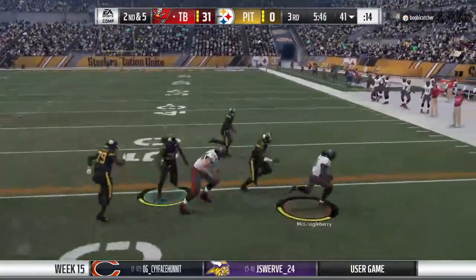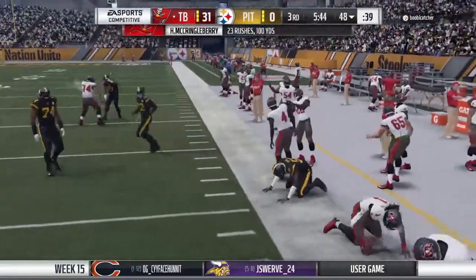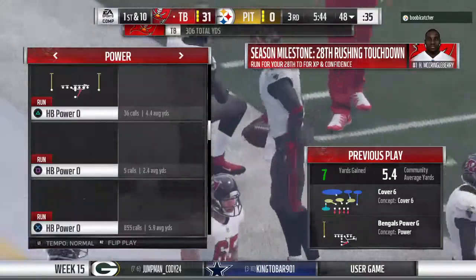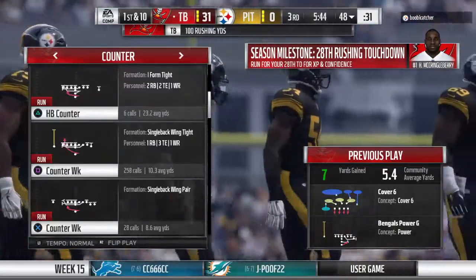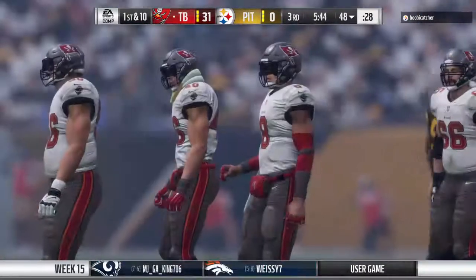Now they try the right side here. Call it a gain of 7, and it gets them a new set of downs. Looks like they're establishing a pretty good pattern here because they've been very heavy in the running game on the last 4 plays. Yeah, you took the words right out of my mouth. So far, 4 plays in this drive, all 4 on the ground.